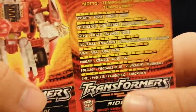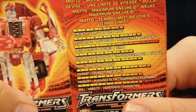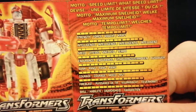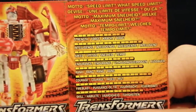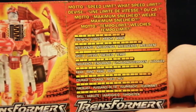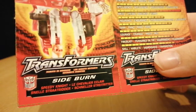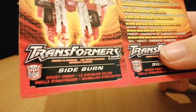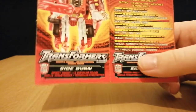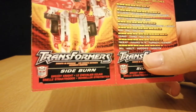And he also has the actual tech spec, which in this case, his strength is 6, his intelligence is 8, his speed is, well, unknown. We'll get into why soon on the actual bio. His endurance is 7, his rank is 8, his courage is 9, and his fire blast and skill are both 8. So yeah, here it says Sideburn, and it says he's a Speedy Knight, I guess. I don't know if Speedy Knight's supposed to be a function, or if that's just a foreign name for him. Either way, I just find that really funny.